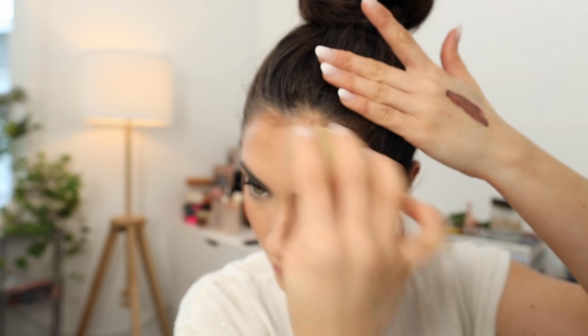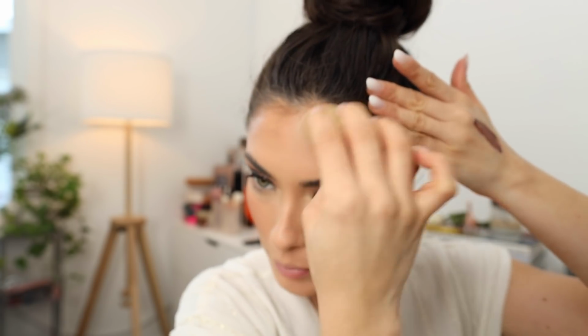Okay, I think from here, I'm just gonna grab a little more of the foundation and just blend over the forehead so it doesn't look so tan. So if you ever do a cream contour and it's too dark, just take your foundation and literally blend over it. Look at how nicely it layered over top of the existing foundation I had on.